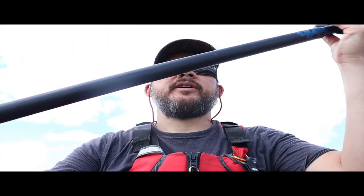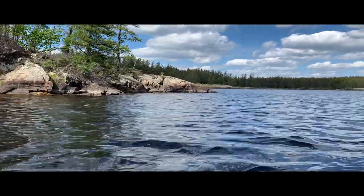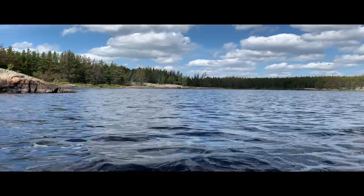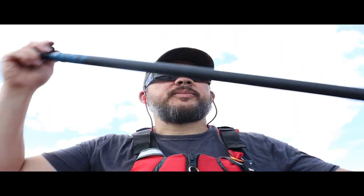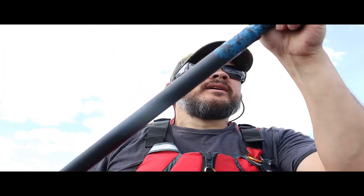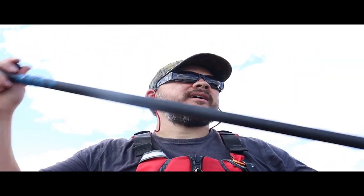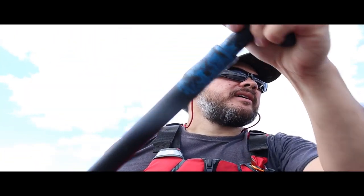Got out of portage number three. We are on Elton Lake. Gonna go find our campsite. Talk to some people on the lake, and might be the only ones here right now. And they give us some pointers on some nice island campsites. So apparently there's one right when you come out of the channel. There's one nice island site, they said, which is pretty good. But they said there's a real good one, the northwest part of the lake. The last site going into Seagrim Lake. So we're gonna head for that one and go check it out.